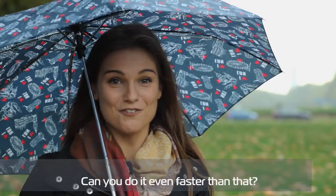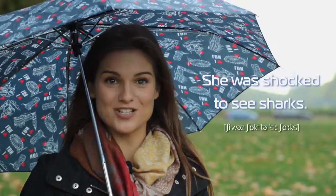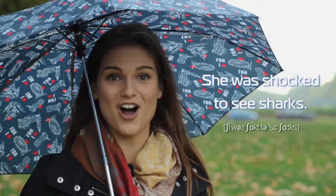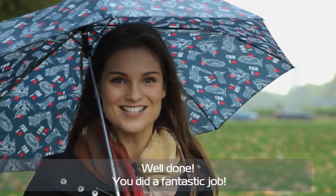Can you do it even faster than that? She was shocked to see sharks. She was shocked to see sharks. Well done, you did a fantastic job.